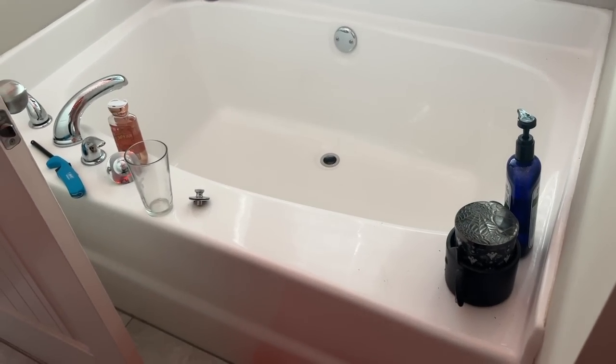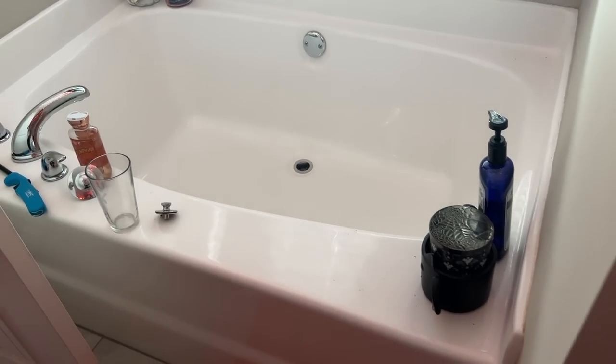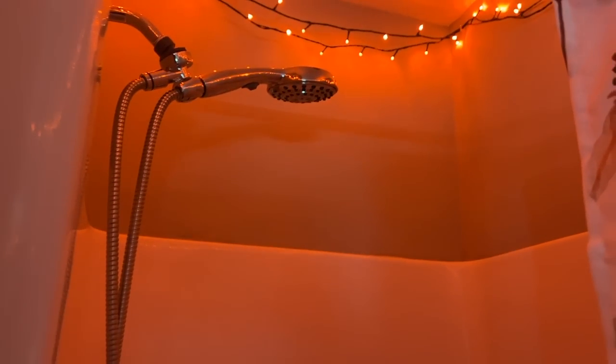I'm filming on my phone because I realized I didn't even show you guys the bathtub. So here's the bathtub. Squeaky clean, been using it for like 3 weeks now. Got curtains and decor, and here's the shower. Show the shower to you guys. Completely clean. And then, yeah. Clean now.